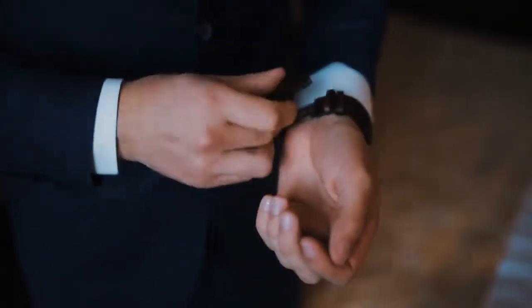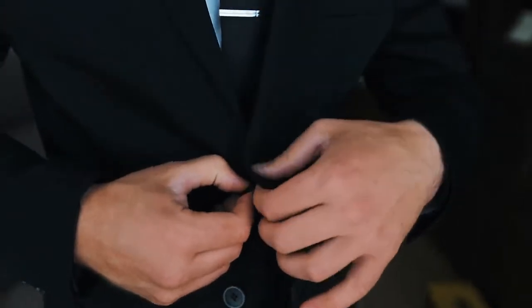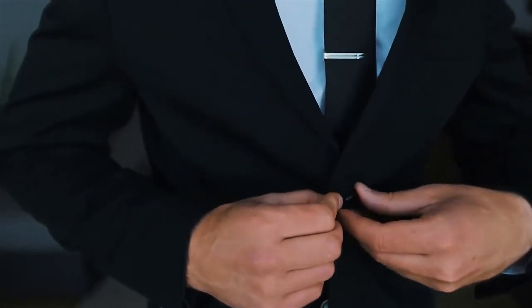So the refined guy, think Mad Men, think Don Draper, suits, they're Wall Street banker. This guy is usually influenced a lot by financial gain. He likes to show status with his clothing. So when we shop for the refined gentleman, we're usually getting suits, we're usually getting ties, different things like that.